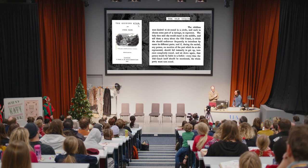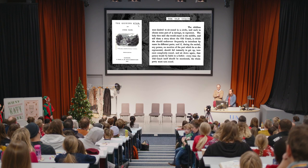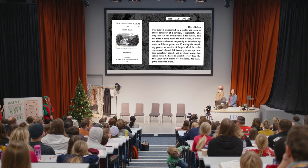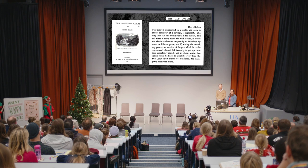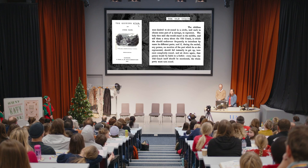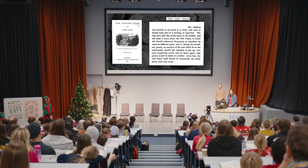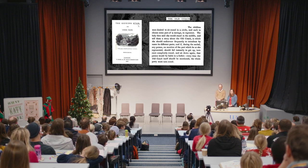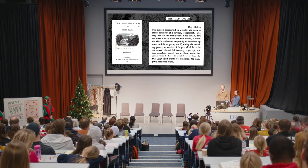Published in 1835, the same year that Harriet was teaching it to the young Americans in Charles Follen's house. And here's what it said. "The children were desired to sit around in a circle and each to choose some part of a carriage to represent. The lady then said she would stand in the middle and tell them a story about the old coach, in which she would endeavour frequently to introduce by name its different parts. And if, during the recital, any person on mention of the part which he or she represented should fail instantly to get up, turn around completely and sit down again, that person would be liable to a forfeit. Every time the old coach itself should be mentioned, the whole party must turn around."